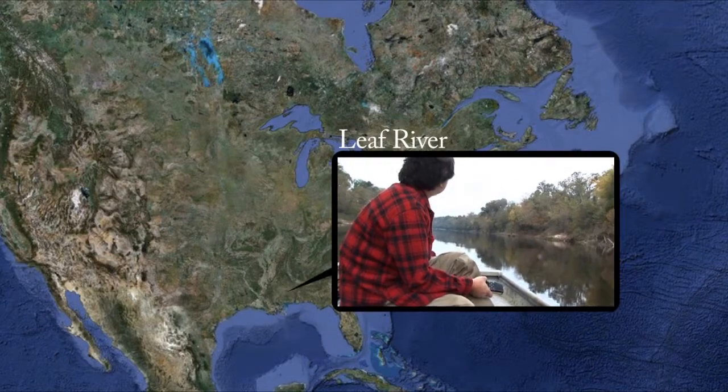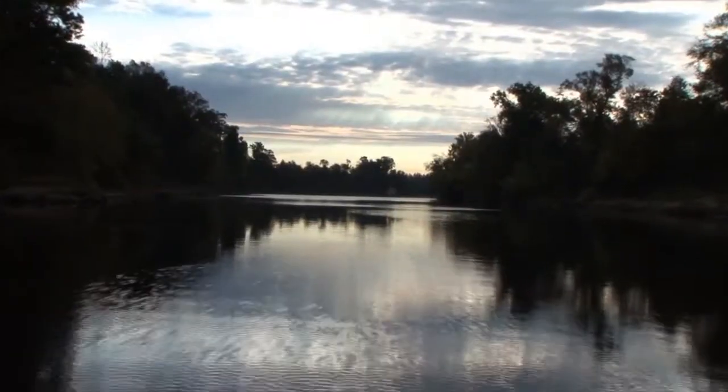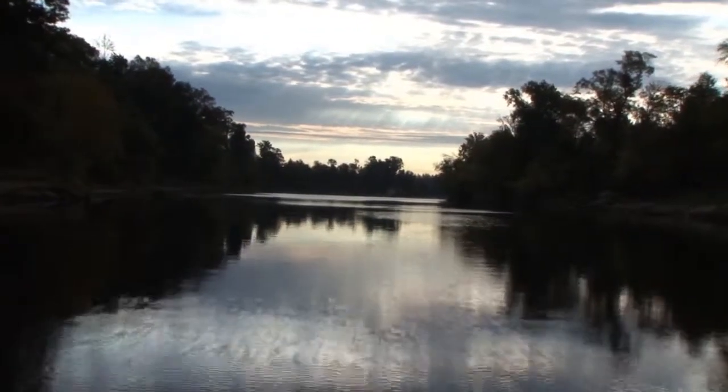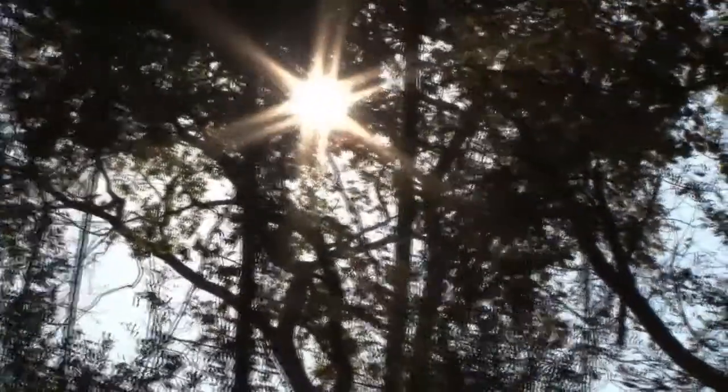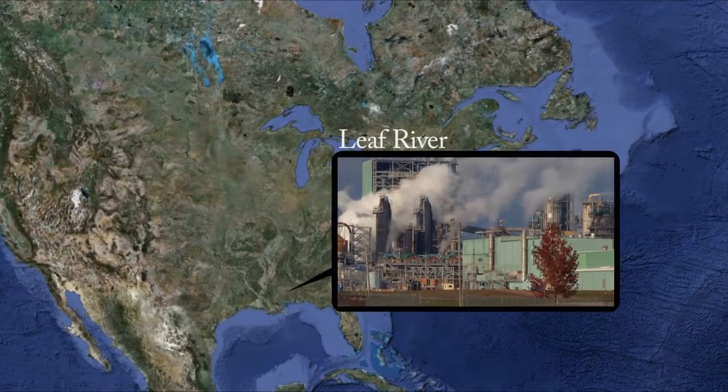The Leaf River in southeastern Mississippi is the largest undammed river in the United States. It's a warm water stream, and the study segment is 55 kilometers of this 290-kilometer long river, with an in-stream concentration of bleached kraft mill effluent of 2% at the discharge.